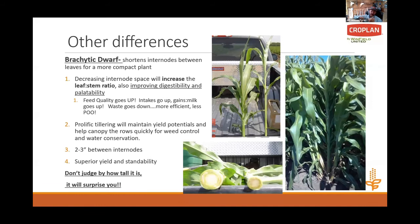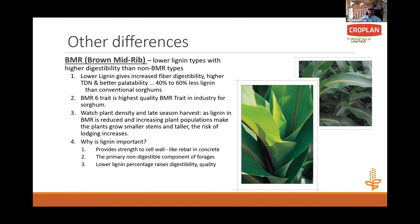So anyway, brachytic dwarf, shortened internodes, made the plant shorter. Out in the West, where things have a tendency to be jungle grass and go crazy in California, these brachytic dwarfs stay manageable, don't fall down, produce great yield. BMR. For those of you that understand the BMR thing in the world, brown midrib, extra fiber digestibility. We got a lot of products with BMR in them. We believe in having the best digestible stuff out there. So BMR, high fiber digestibility, great efficiency, great gain, great milk production, all those kind of things come with BMR.